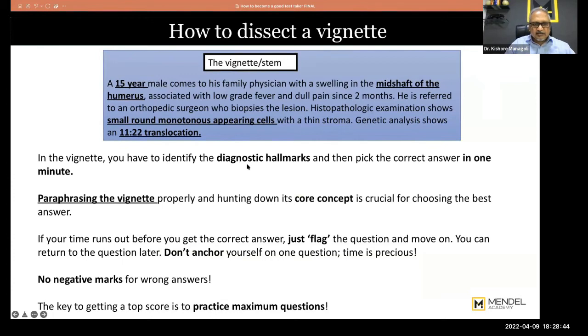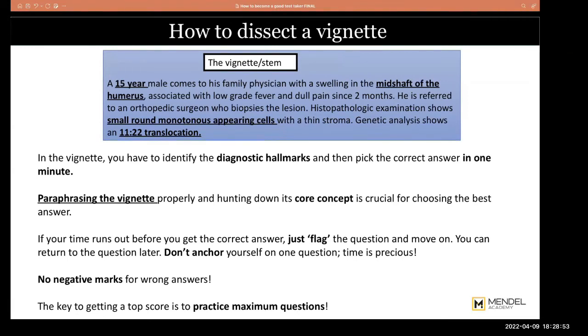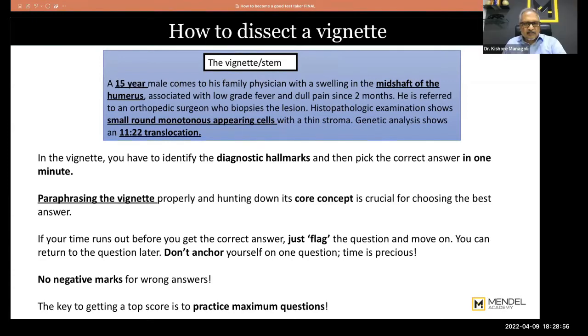So in the vignette, you have to identify the diagnostic hallmarks and pick the correct answer in 1 minute. Now you actually have 90 seconds, which is 1.5 minutes. But I would recommend that you practice solving questions within 1 minute, so that on exam day you have time in hand. The second part is paraphrasing, which means marking the salient features of the stem. That is one of the most important steps by which you can hunt down the core concept. It's all about getting the core concept right, which is to diagnose it as Ewing sarcoma.